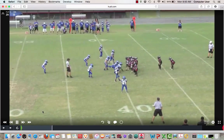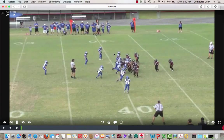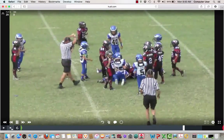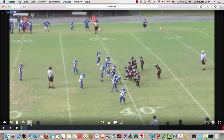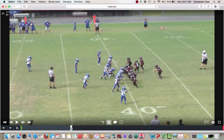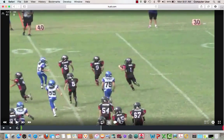All right, so next defensive play. Let's see what happens. It's going to be strong left. Fumble. David D did a really good job crashing this entire game. It really disrupted them. You can see her through there.